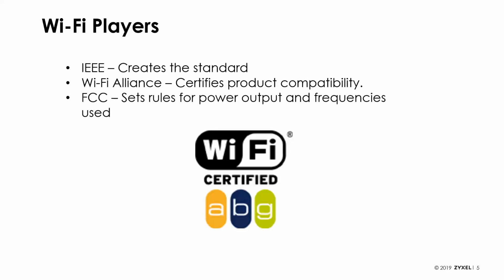Now, there are three big players when it comes to Wi-Fi as far as regulations and standards go. So I wanted to take a second here to talk about them.